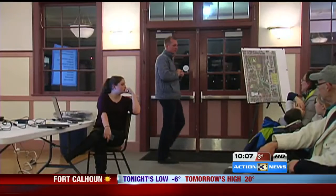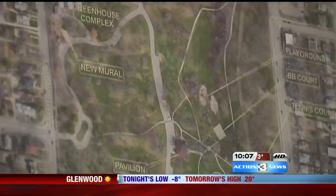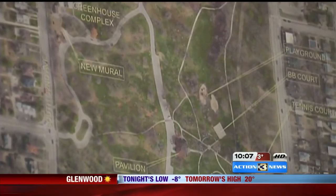Bench says the department won't be able to indulge everybody, but the playground is a top priority. "It needs to be upgraded, and it is one of the busiest parks in Omaha. So we feel it would be, and it's the oldest. So I think it'll be a really neat thing to get done."